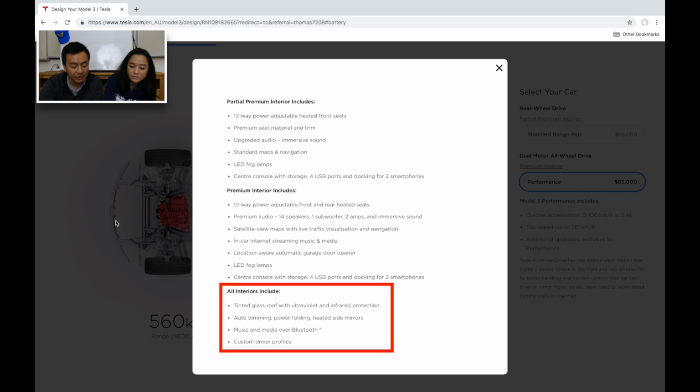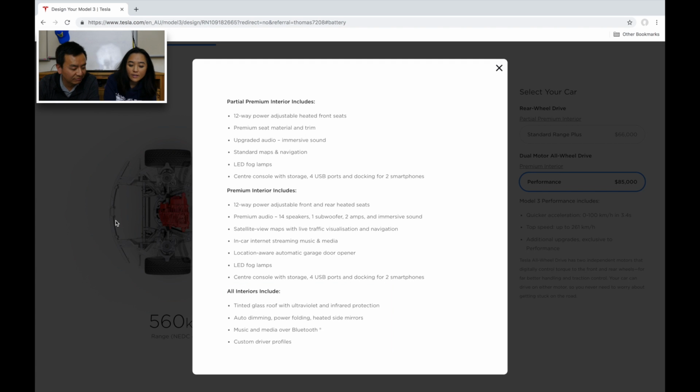All interiors include tinted glass roof, auto-dimming, power folding heated side mirrors, music and media over Bluetooth, and custom driver profiles. So I guess you're paying for better sound and probably a better interior as well. Yeah, and if you get the partial premium, you can still get your music and media over Bluetooth, so you'd still be able to stream Spotify through your own phone and your own account that way. Yep. Okay.